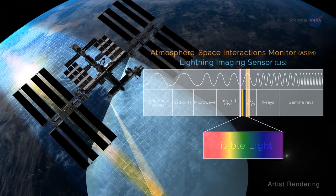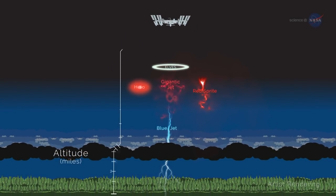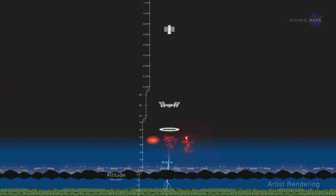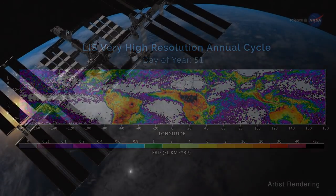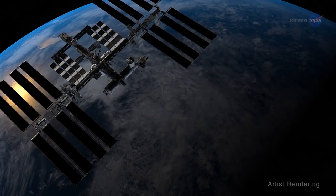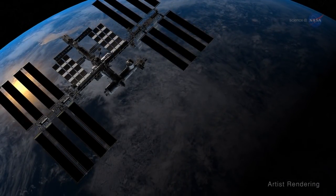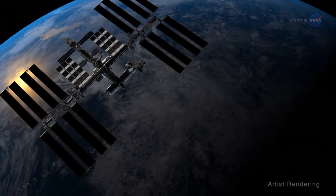The space station offers an excellent vantage point to scientists studying TLEs. At about 250 miles up, it is much closer to these phenomena than a geosynchronous satellite. Further, the station's orbit allows for coverage of storms worldwide. All this allows LIS and ASIM to produce a unique space-based data set of thunderstorms and their effects, which in turn helps support other observational instruments.